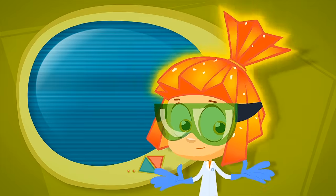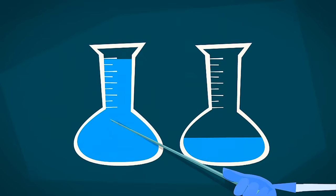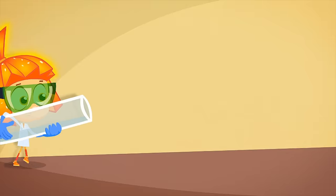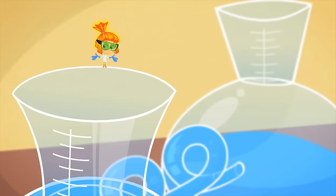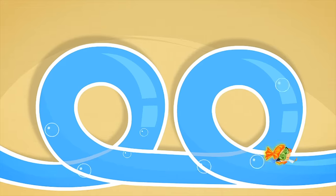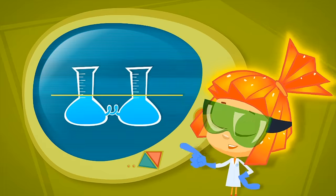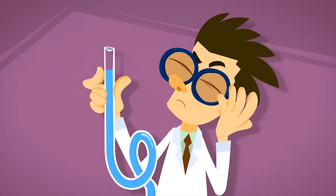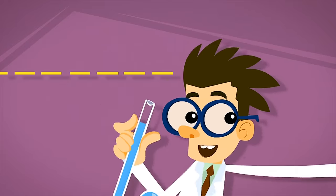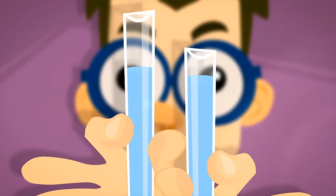Let's do an experiment. First, we'll pour water into two bottles. A little bit more into one, and a little less into the other. Now we'll connect them with a tube so that the water can flow between them. You see? The water flows and flows. And then it stops. It stops when there's the same amount of water inside both bottles. And if we do this with a simple tube, it becomes a useful tool called a water level, in which the water on both sides is always the same height.